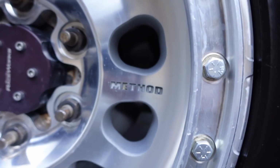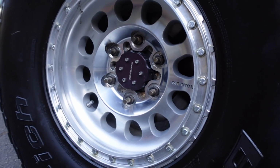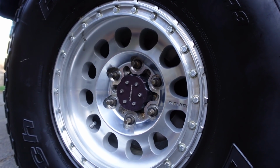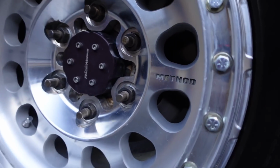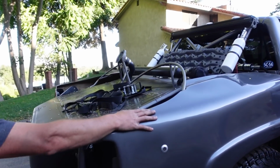They're the 103 machine beadlocks. It's a good looking wheel. A lot of people are going back to this kind of like billet, kind of machined look. Yeah, just like a raw finish. It's like old school. No color. Yeah, it looks good. It looks sick, dude. Good stuff. Yeah, so and it's Fiberworks glass.